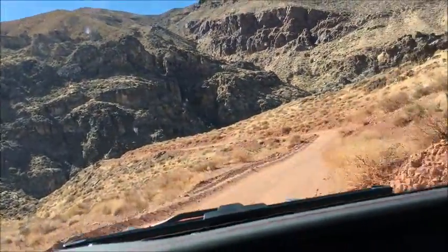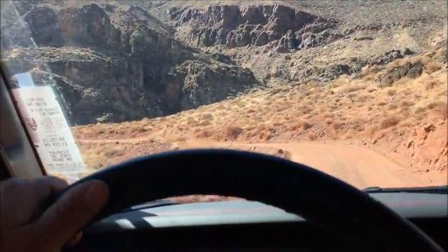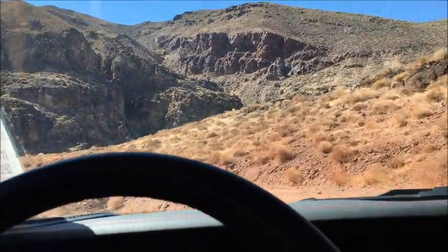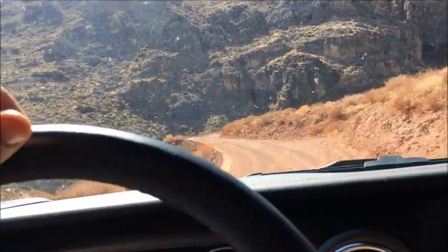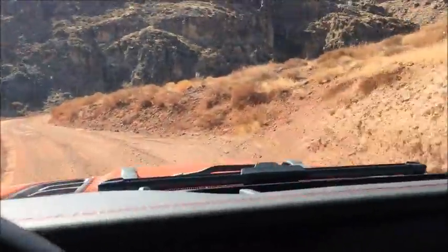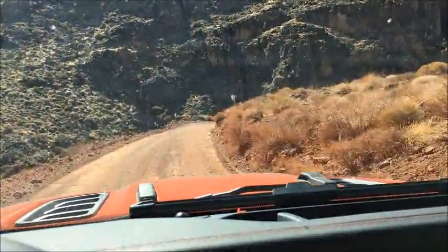Titus Canyon, Death Valley, USA, California. Actually, Titus Canyon starts on the Nevada side for about two to three miles and then becomes California. But anyway, I'm gonna sign out right here and do some driving. Y'all have a good one.